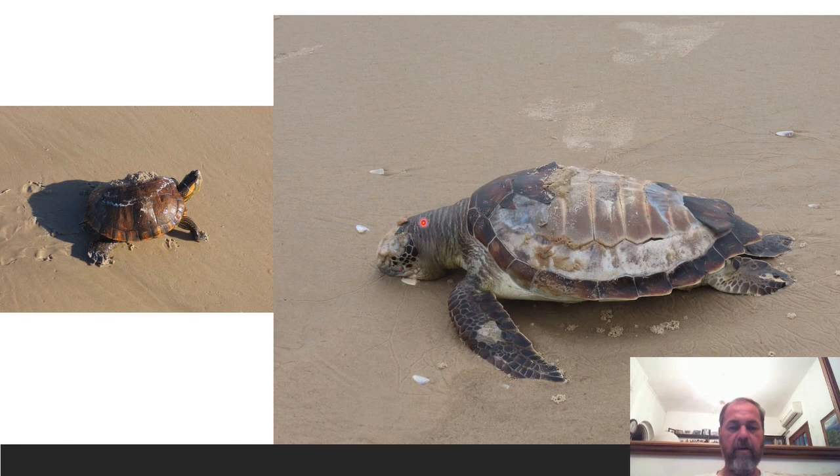The sea turtle has an even bigger head. In size, this sea turtle here can sometimes be 10 times bigger than this one. Usually, it does not have the fangs. It has kind of fins and then a big head. It cannot hide that inside of the shell.